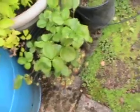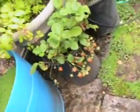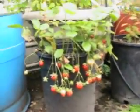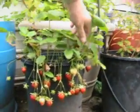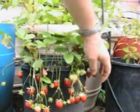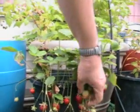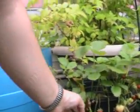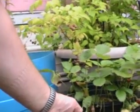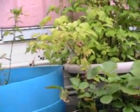My strawberry plant in this pot, as you can see, I've eaten probably a dozen berries off of here already, and it is continuing to produce a lot of nice berries. They're very sweet. These are Seascape strawberries. They're an ever-bearing type.